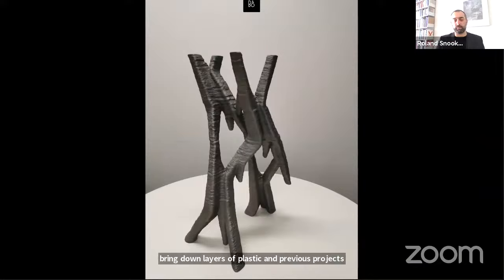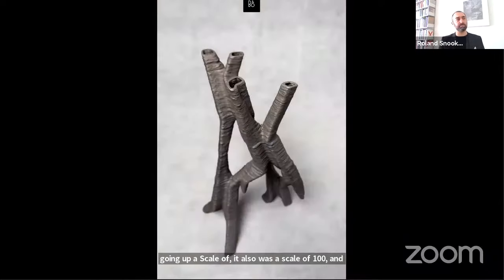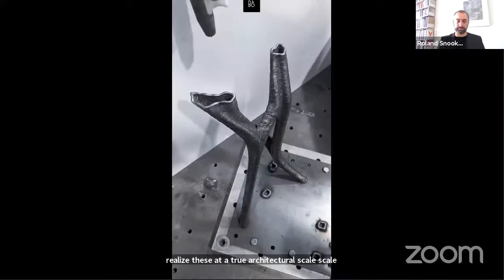And so what we've been looking at is the way we can take some of our agent body logic, some of these fibrous lattices that we've been building at this incredibly small scale. Like in the first project I showed, those lattices in diameter were around 0.4 of a millimeter. Now these lattices are around a diameter of 30 to 40 millimeters. So we're going up a scale of almost 100. And this gives us a lot of enthusiasm about the possibility of taking some of those thick fibrous masses we had in the early projects and the way we might start to realize these at a true architectural scale rather than the scale of an object.